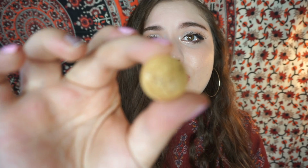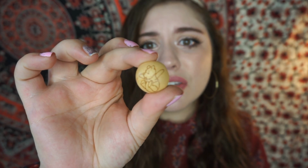Oh, they got Pooh Bear. That is so cute. Oh my gosh, that's adorable. I don't want to eat them all, but they're so good. Sorry, Pooh. I only have 3 things left, and the third to last thing is this thing right here.